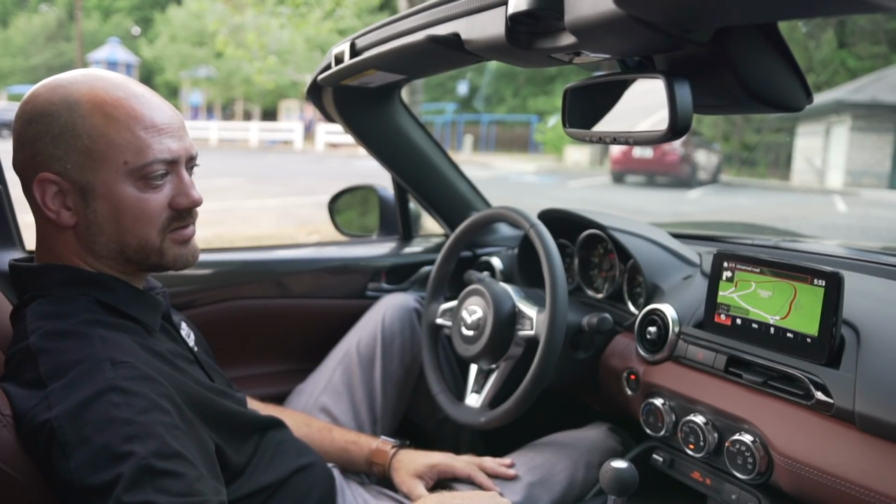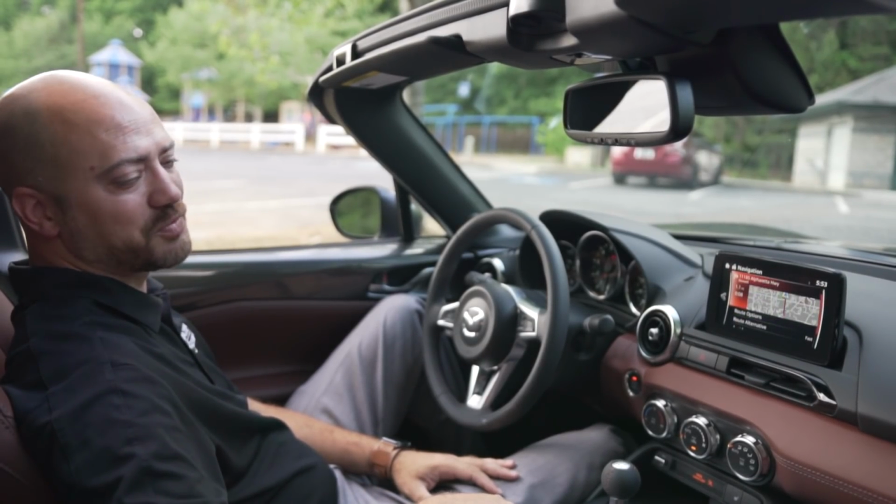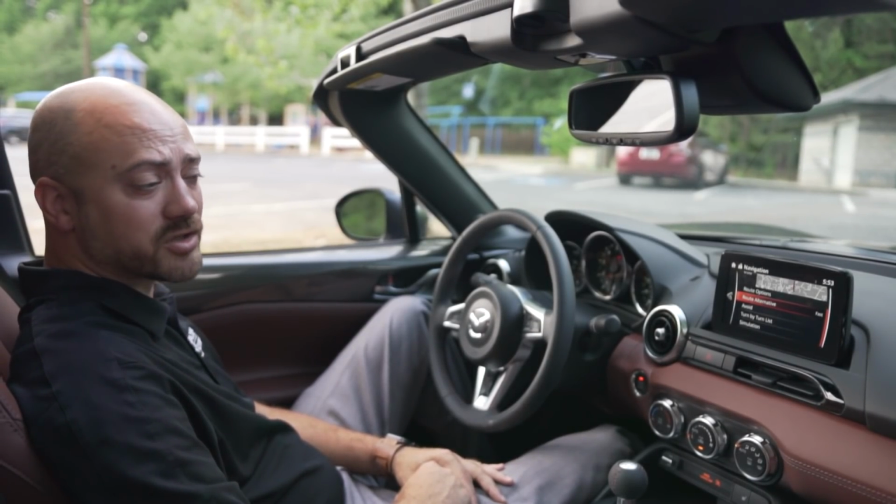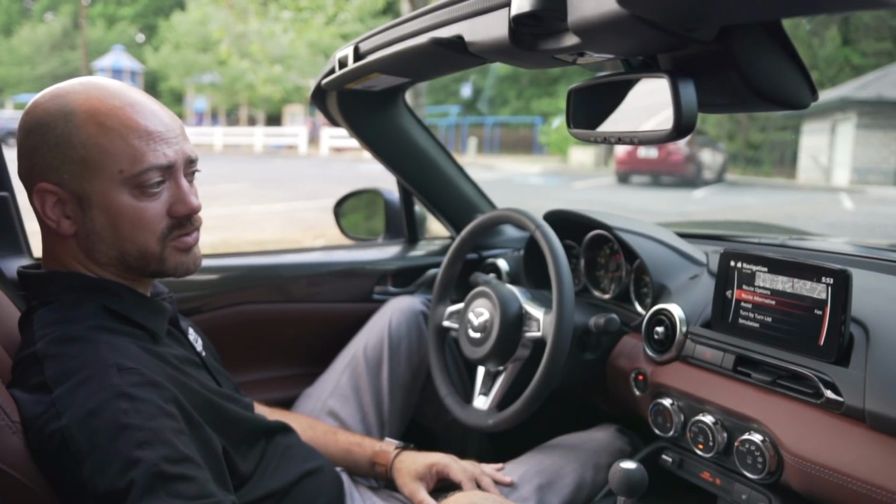So a very advanced system if you'd like to use it. You can, of course, speed up the simulation if you're going on an 8-hour trip. Probably don't want to sit here for 8 hours and watch your trip. You can speed that up if you'd like to do so.